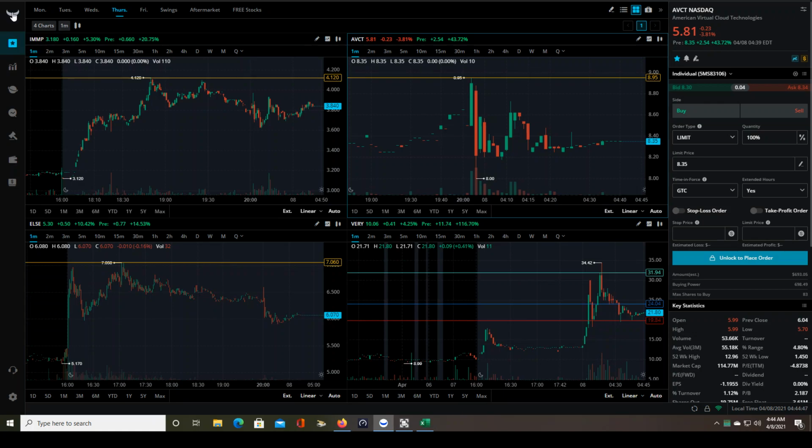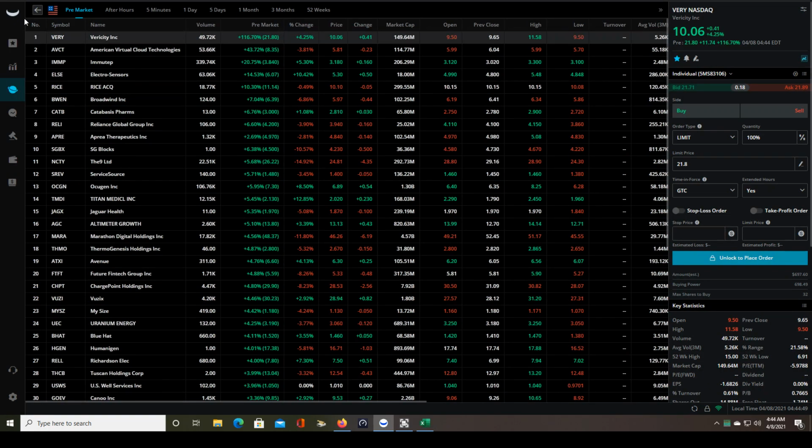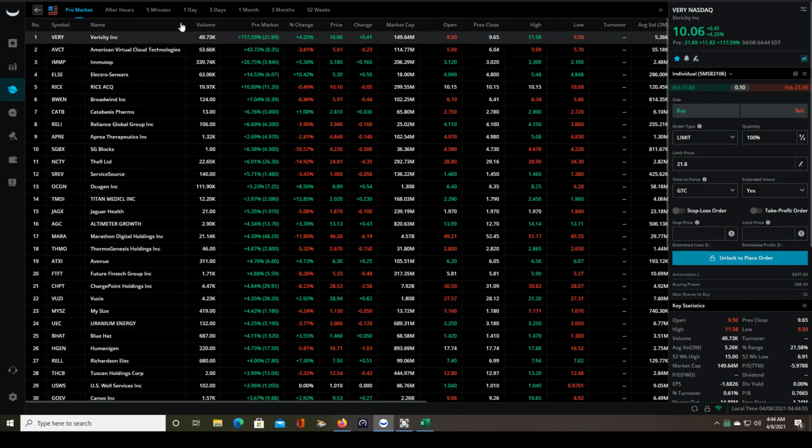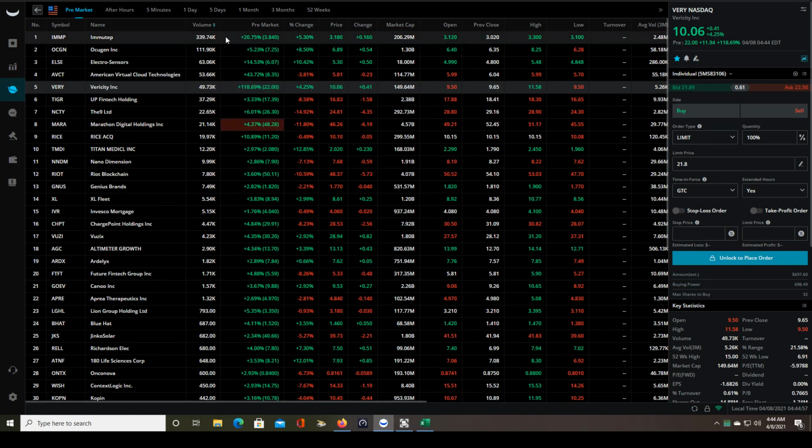So, as always, I start with Webull on the markets pane, and actually it's going to look like this when you start out. Click on top gainers, pre-market, then select all. I like to organize it by volume because the stocks with higher volume have a better chance of continuing higher.